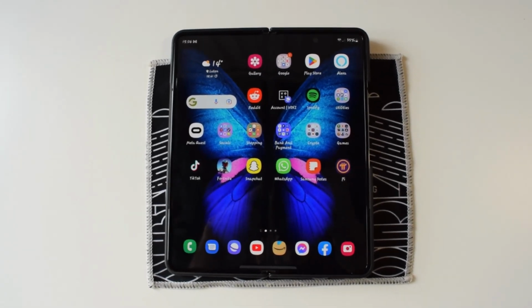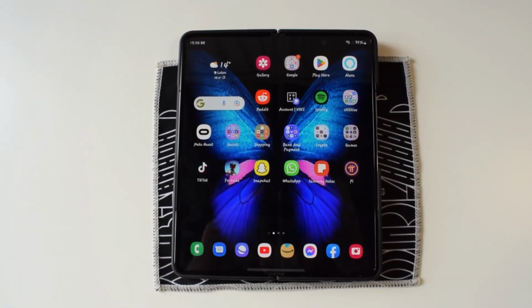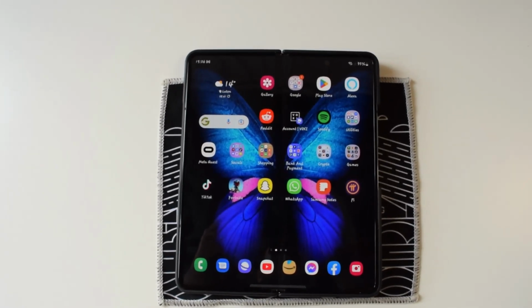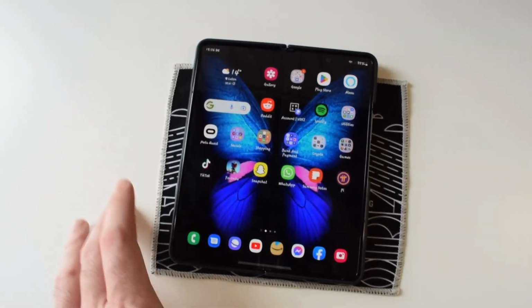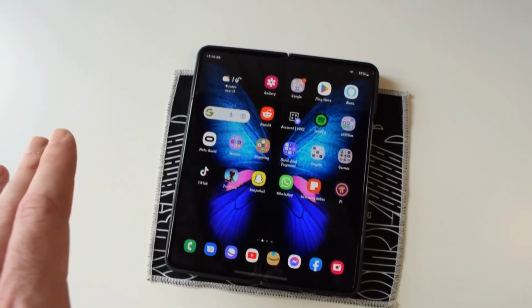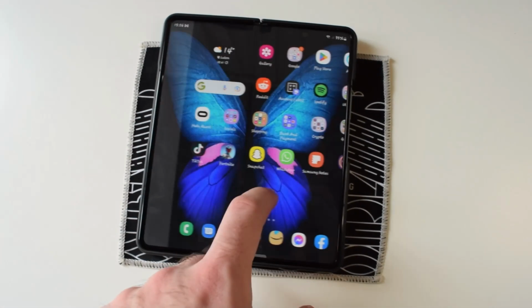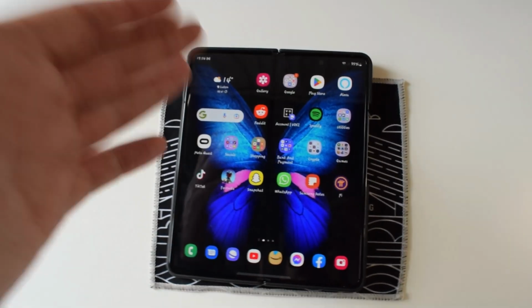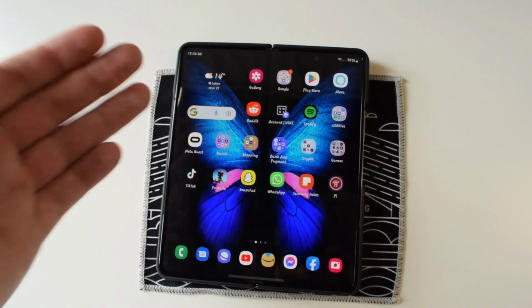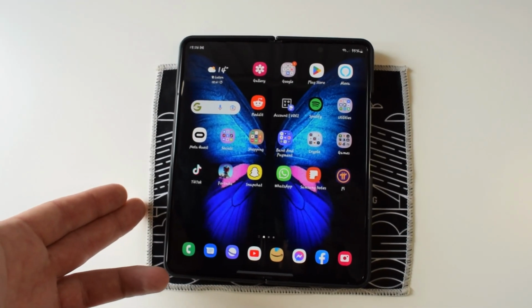So for today's video we are going to have a look at some of my favorite features of the new Galaxy Z Fold 4. The first one being the display. I like the fact that I can enjoy content on a bigger screen and fold it when I don't need it. I also like that it can support 120 Hz refresh rate.